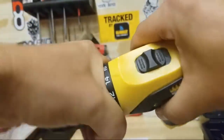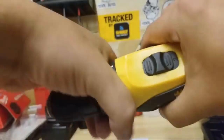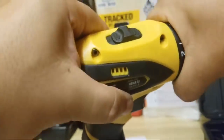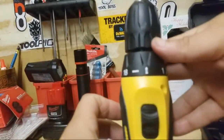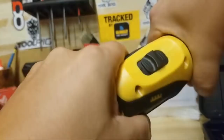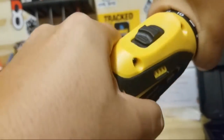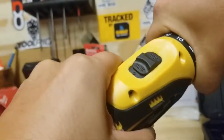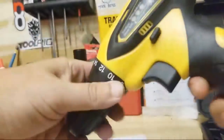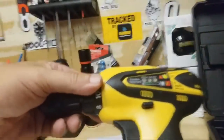But yeah, obviously very simple to get your setting. You got a drill mode right there, so if you're doing some drilling, you can do that. And then you got your torque settings, up to 18, obviously 18 being the max here. Not bad. Nothing special, guys.